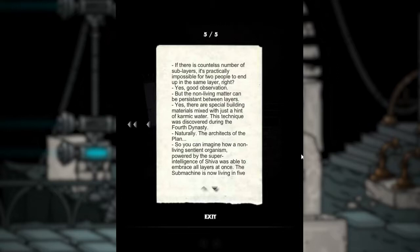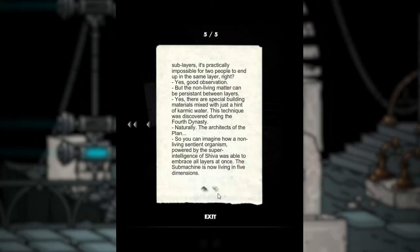But the non-living matter can be persistent between layers. Yes, there are special building materials mixed with just a hint of karmic water. This technique was discovered during the 4th dynasty. Naturally, the architects of the plan. So you can imagine how a non-living, sentient organism powered by the superintelligence of Shiva was able to embrace all layers at once. The submachine is now living in 5 dimensions. This explains how some architectural structures are able to exist as they are in more than one layer.